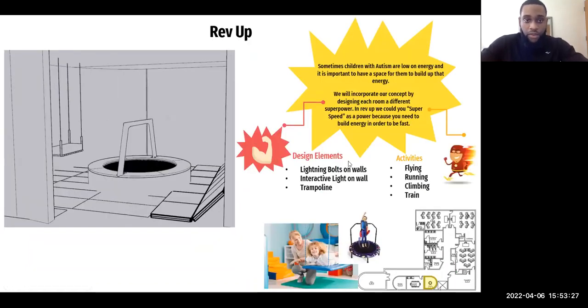And so this is how it would look in the rev up space. And as we've written here, sometimes children with autism are low on energy, and it's important to have a space for them to build that energy back up. And so this space right here is going to be where they can actually do a trampoline or a space that they can move around. If you look at the pictures on the bottom, you will see how that's going to be looked at in a way of using that same type of superhero feel.